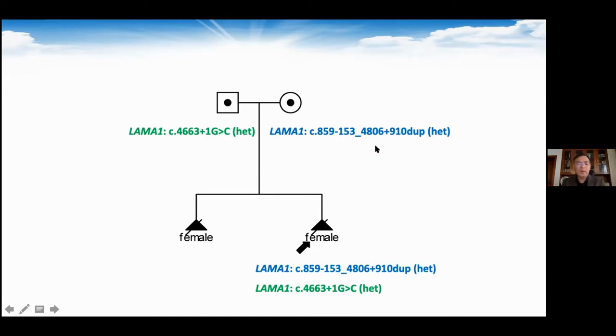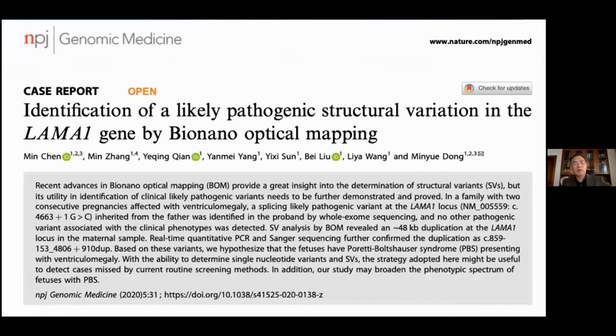Pathogenicity could be predicted because the long duplication disrupted the LAMA1 gene. At this point, the genetic cause for the two consecutive fetuses with enlarged ventricles was demonstrated, and genetic counseling could be provided on the basis of the genetic analysis described above. This part of the study was published in Genomic Medicine, a Nature partner journal.